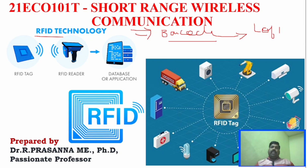area, so that if the tag is in the zone of this reader or in the coverage area of the reader, then it will work. It will work beyond the line of sight as well, right? So that is the greatest advantage of RFID technology.